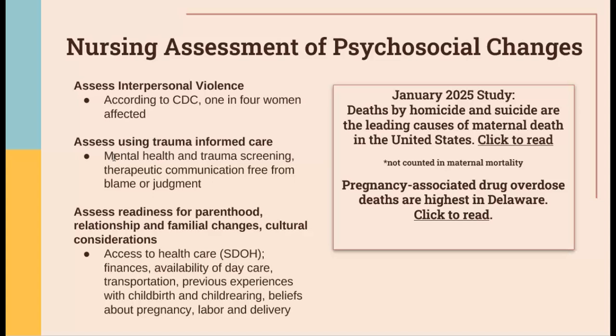So for nursing assessment of psychosocial changes, we always have to assess interpersonal violence. We'll do it on every floor of the hospital. It's especially important in pregnancy because pregnancy is a rather dangerous time for people. So there's a January 2025 study that said deaths by homicide and suicide are the leading causes of maternal death in our country. So you can click on that to read it. It was just published this year.